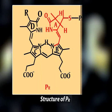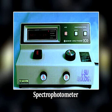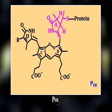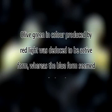By that time, investigators realized that a blue pigment was present that absorbed red light, called Pr, because its concentration was too low to give color to isolated maize seedlings, in which it was first detected by absorption changes with a spectrophotometer. Researchers also decided that the pigment could be converted by red light to a form called Pfr that absorbed far-red light, a form that eventually proved to be olive green in color, and that the blue pigment could be regenerated with far-red light. The Pfr form, olive green in color and produced by red light, was deduced to be the active form, whereas the blue form seemed to be inactive.